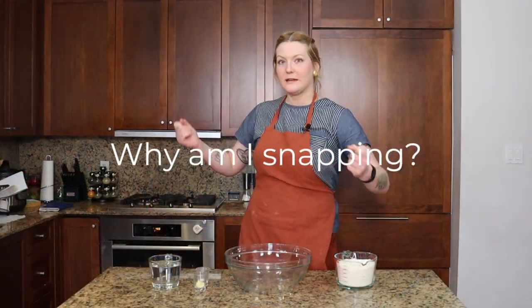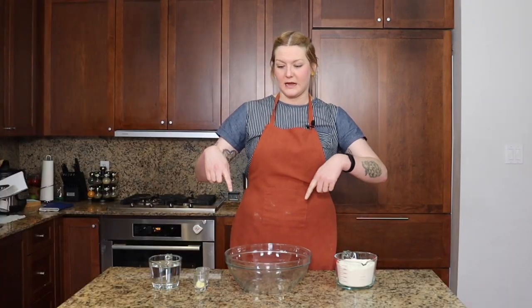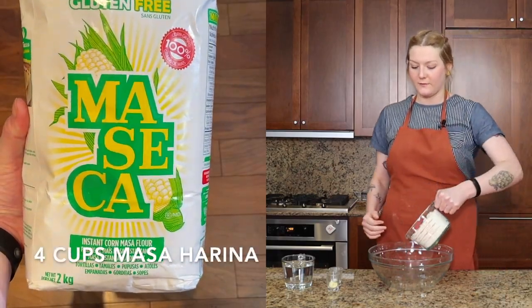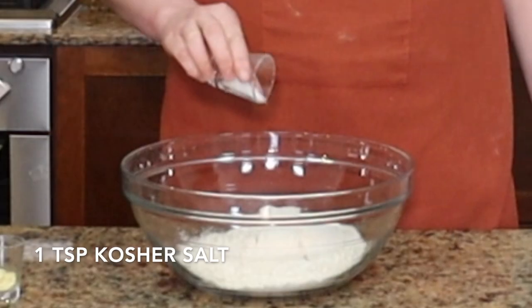Okay, I'm really excited to make pupusas. These can have different fillings. Some people like chicken, beef, refried beans and cheese. That's what we're doing today. But first, let's make the exterior to the pupusa, which is gonna be made with masa harina, 4 cups. This is 1 teaspoon of kosher salt.